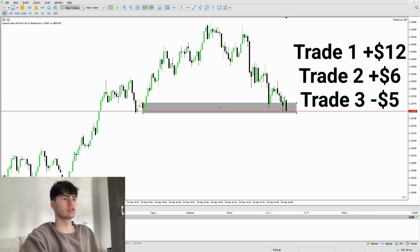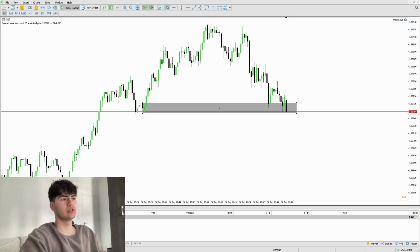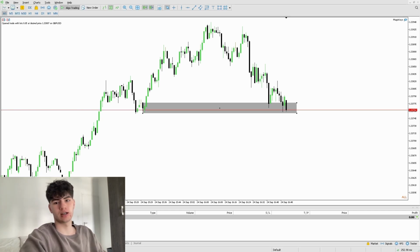I did just close out of that before it was about to hit my stop loss. That's pretty unlucky. I did actually think the setup would end up holding and be a pretty good winner, but it just does not look like it.